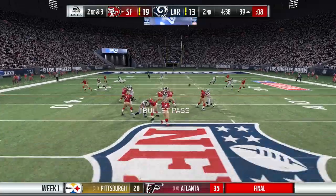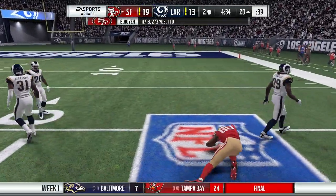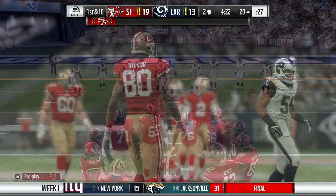Looking to throw. Out to the right here to Wilson. And they'll get this one down to about the 20-yard line. They got 18 yards out of that one, and it gets them a new set of downs.